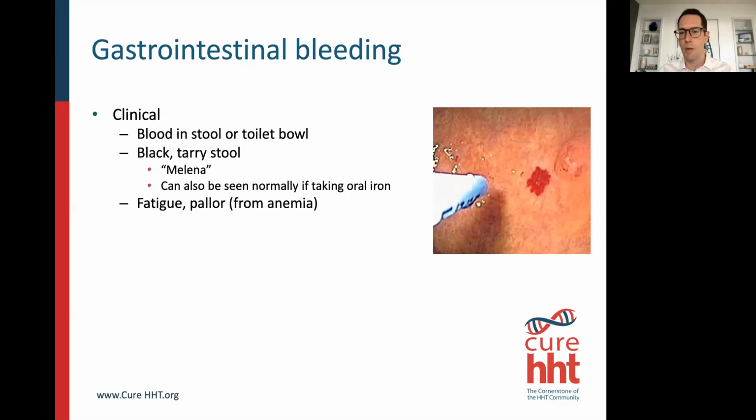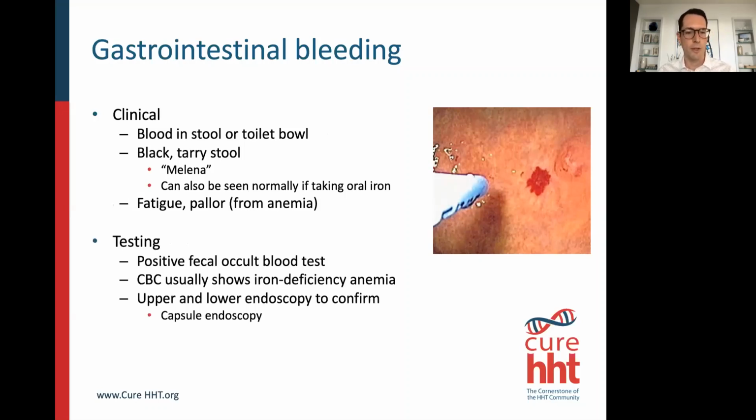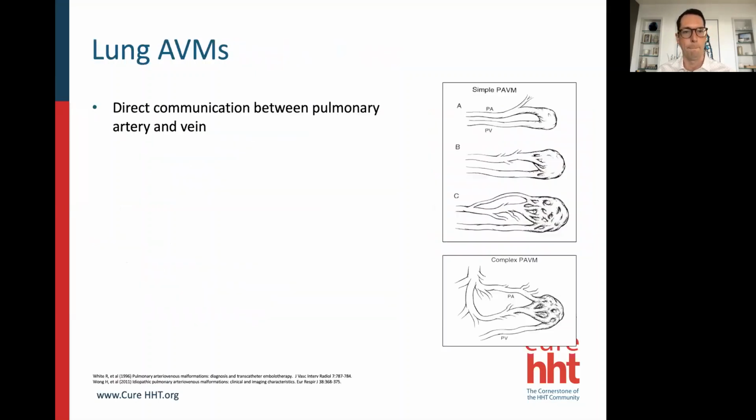Sometimes it is noticeable. You might see blood in the stool or in the toilet bowl, or you may have black or tarry stools, which is called melena, and that's basically digested blood that you can see in the stool. And then symptomatically, you can have fatigue and look pale from the anemia. And we won't get too much into testing and treatment of GI bleeding, but it can be pretty easily tested for with a fecal occult blood test. And the CBC will often show iron deficiency anemia, and then endoscopy to confirm it.